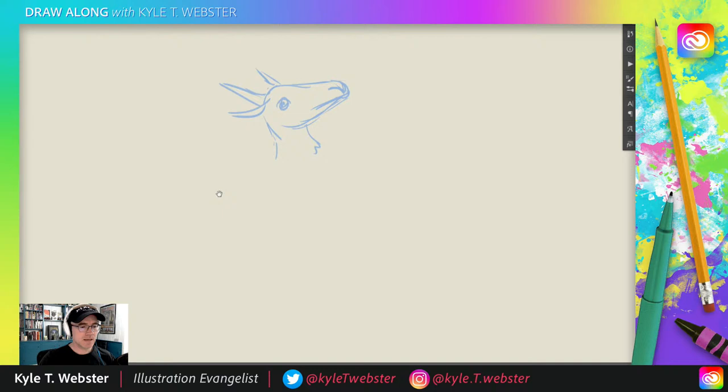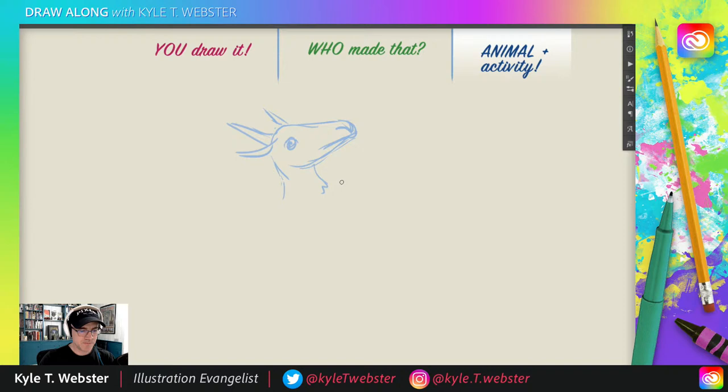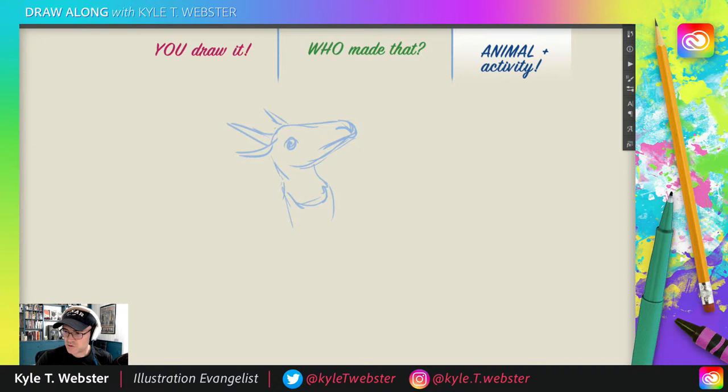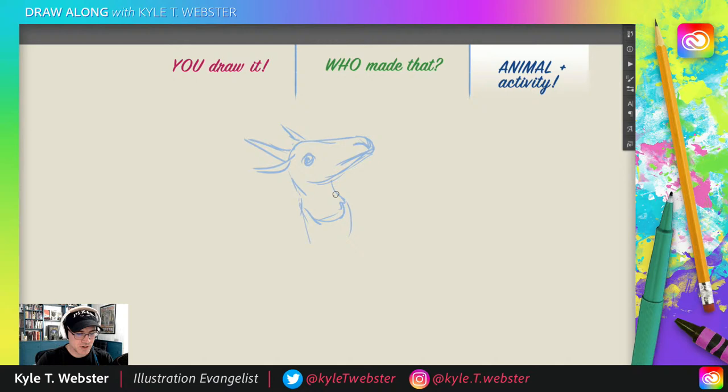And then let's see, what kind of a ballet pose do I want? Let's see. I will do this. Let me just switch out my brush here for a moment, because I want to use my nice Adobe Live brush here. Yeah, that feels better. I'm picky about brushes, in case you didn't know. All right, we're gonna have that sort of hoof like that.